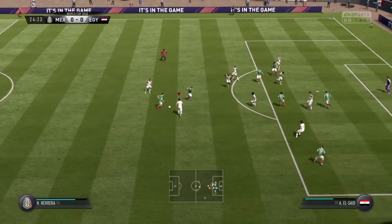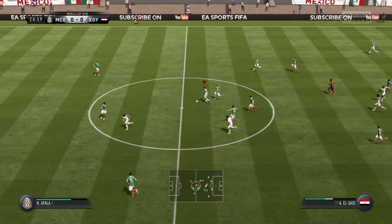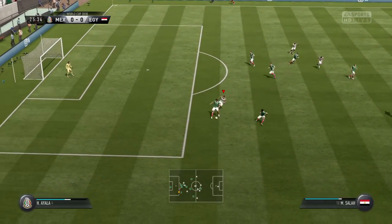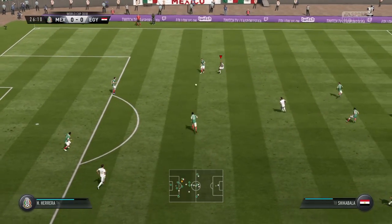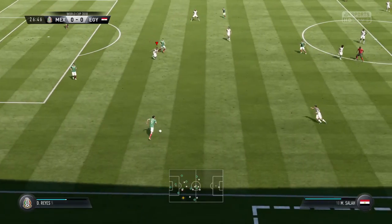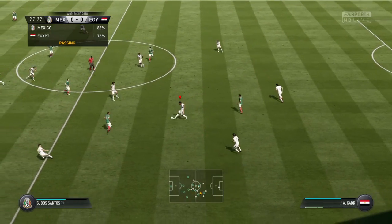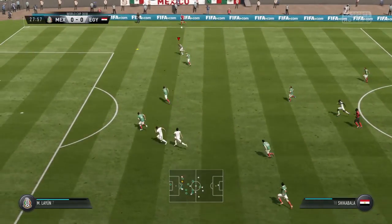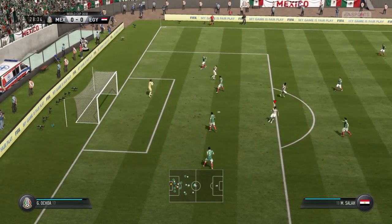Moreno. Herrera. Challenges for the ball. Being closed down. It's a quick break. In on the goalkeeper. Hector Herrera. Reyes. On the move and able to cut out the pass. He's onside and in behind. He's in. Kept out without any difficulty by Ochoa.